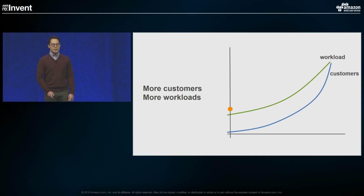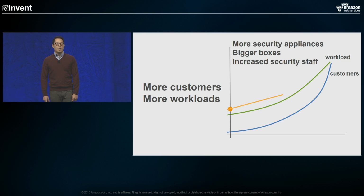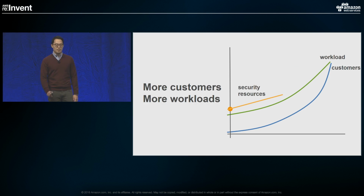So what do you do when you have more customers? You invest in bigger boxes, deploy complex security solutions to protect your workload. And what do you do when you have more customers? You deploy more boxes, bigger boxes, and hire security staff to manage your bigger and complex security solutions. When your customer demands are growing organically and exponentially, and your business workloads are expanding to meet your customer demand, you can focus on adding security resource and achieve temporary growth, upscaling of your security resource, but it's hard to sustain.